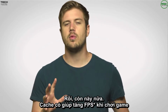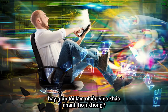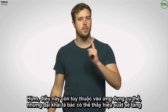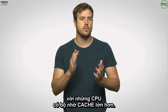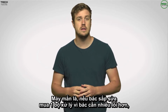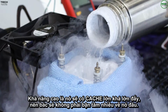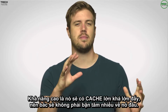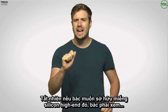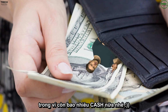Okay, Luke, that's cool and all, but will better cache actually give me more FPS in games or faster speeds in my other stuff? Well, this can depend on the specific application, but you can see performance increases overall on CPUs with larger caches. Fortunately, though, if you're buying a higher-end processor because you need more cores, higher IPC, or better overclocking potential in general, it'll probably come with more cache as well. So it's not really something that you have to think about too much. Of course, if you really want that high-end silicon, make sure that you're paying attention to how much cash with an S your wallet has left.